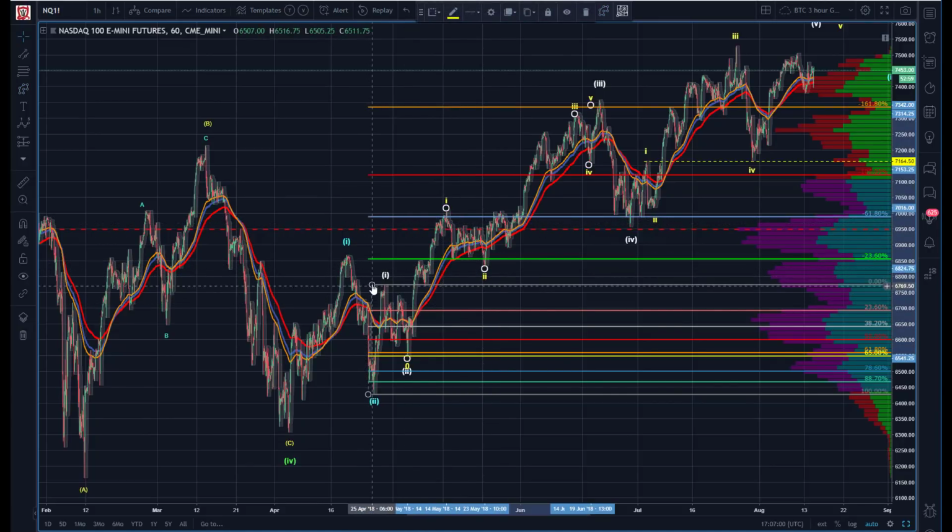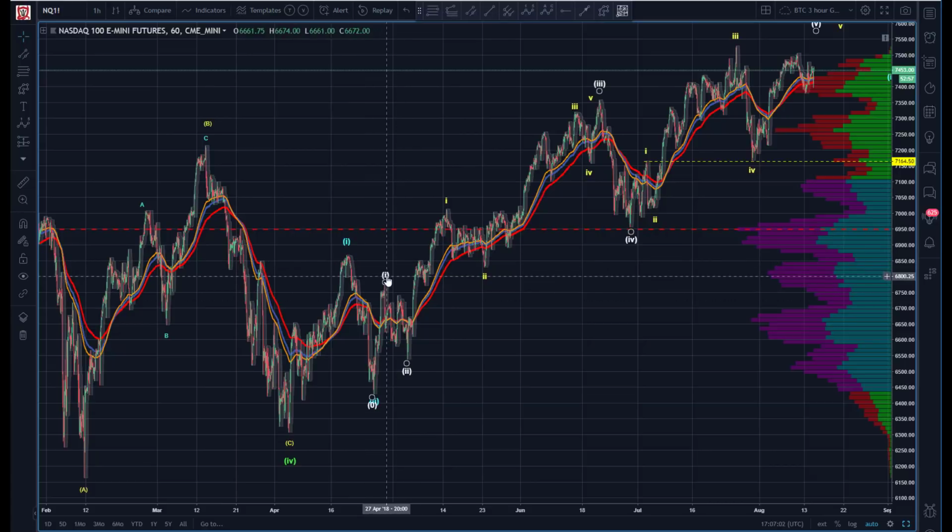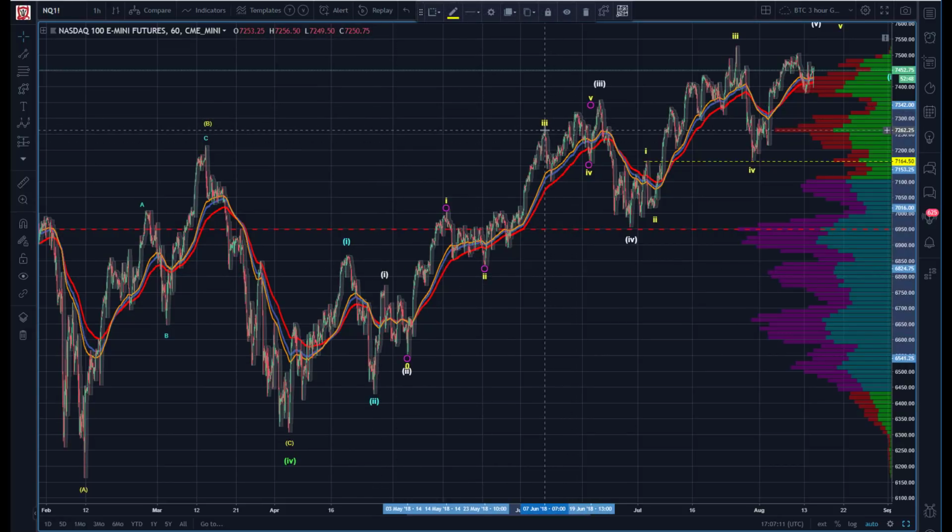Ultimately that comes before we get the first retrace of any significance. So on the assumption that I've got that right, that we go 1 2, 1 2, 1 2. Note here, that's a lot of 1 2. So again, I think we've got a clear 5th here.